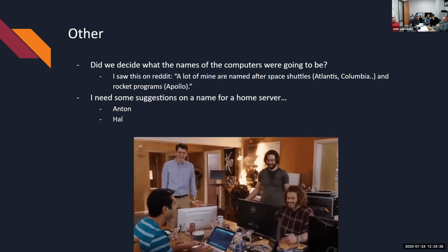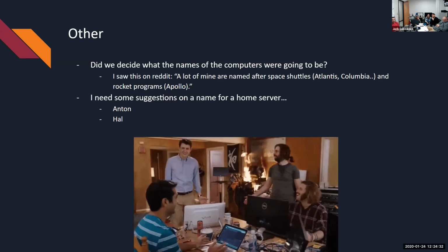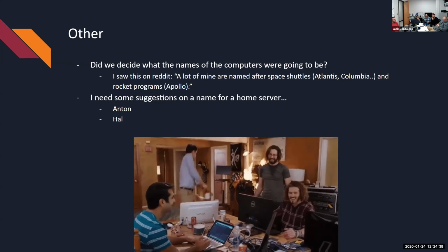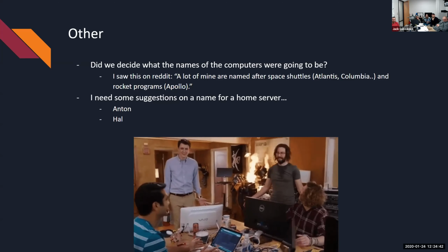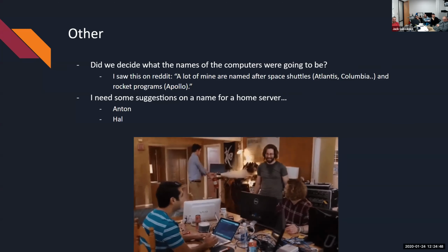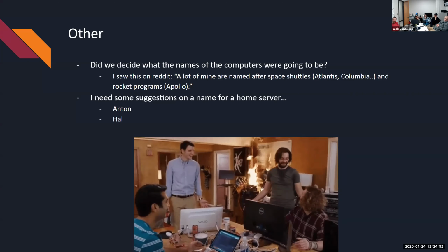What else? One of my pet projects is building a home server, so I'm trying to find a good name for it. I think Anton's a good one, but it's from that show. They're running their own home server, and they had jammed the breakers open to get enough power to their servers. They had too many people on their stuff, so the cooling shut down, and the computers caught fire. Call it Jarvis.